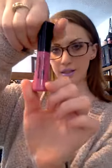But I got City Color Creamy Lip Stain in Flirtini. And it says, I don't know, I wouldn't consider this a lip stain. I would consider this more like a lip gloss or lip cream, because it's pretty thick. So I would consider it more of a lip gloss than a stain. That's just my opinion. And it's a really pretty pink color.